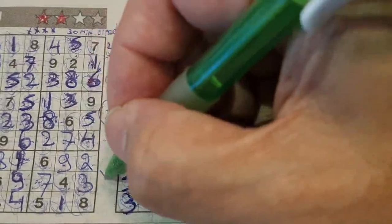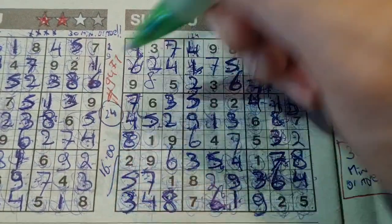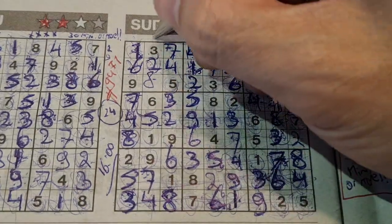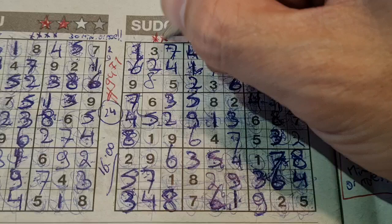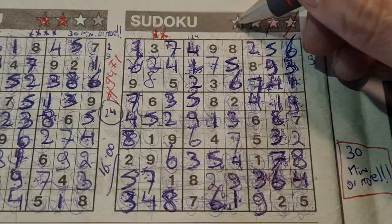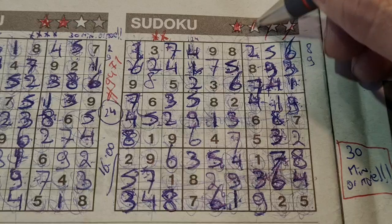Finished. 16 minutes. Faster than the previous Sudoku. Let me give this 2 stars. I'm faster than 20 minutes on Railway. Pleased with the time. But the 2 stars, and I like this one. Yes, I really do. Do you think so?